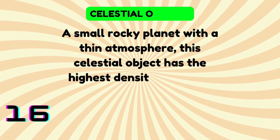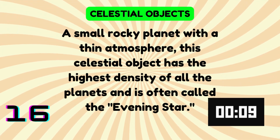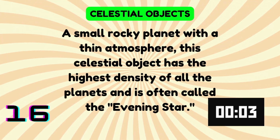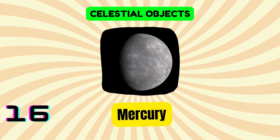A small rocky planet with a thin atmosphere, this celestial object has the highest density of all the planets and is often called the evening star. Mercury.